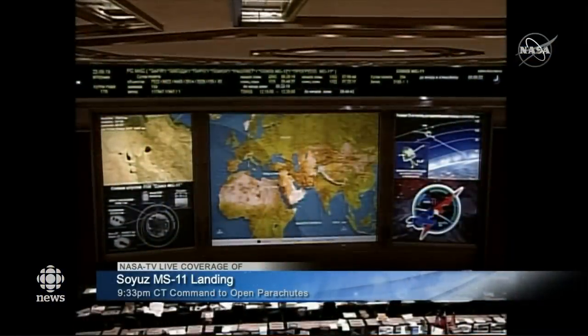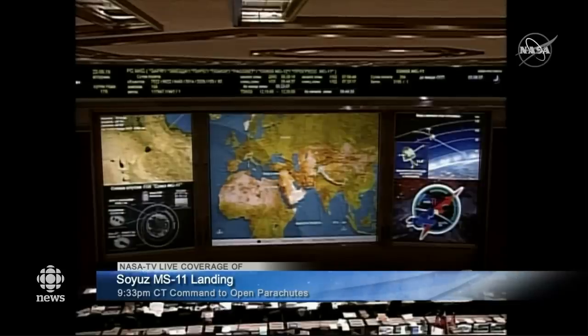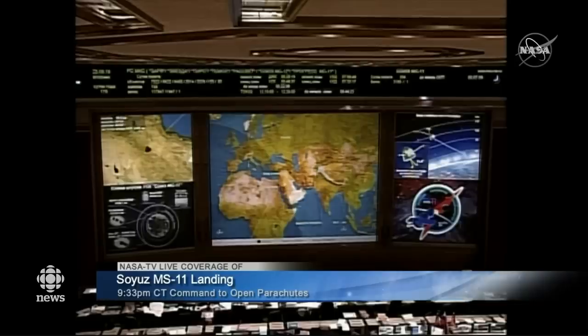And we will have teams on site in Kazakhstan. We'll be on the lookout also for video to see if we can get views of the capsule. We are about 3.5 hours or so after sunrise, so there should be plenty of light, good conditions to hopefully see the capsule come down under the parachutes. That's targeted to be commanded at about 9:33 p.m. Central, 10:33 p.m. Eastern Time.